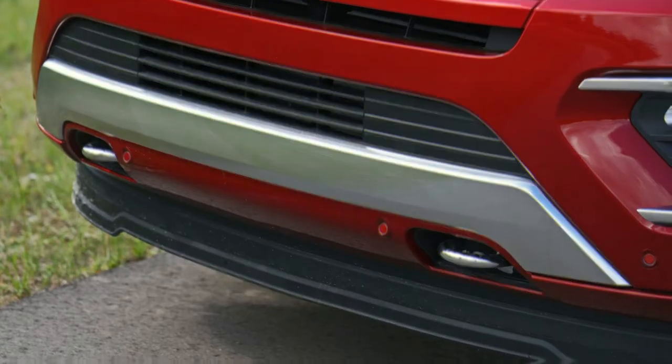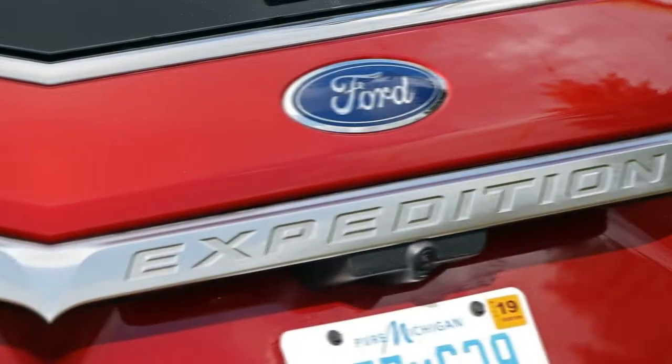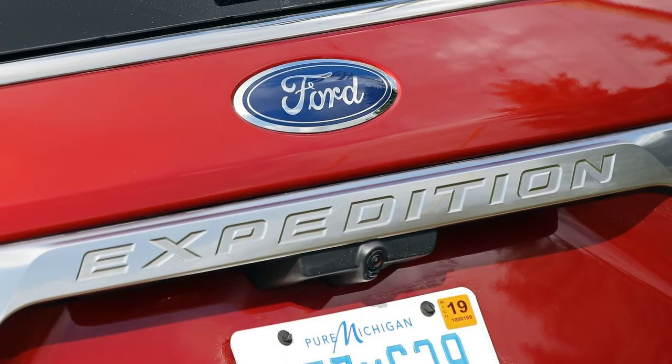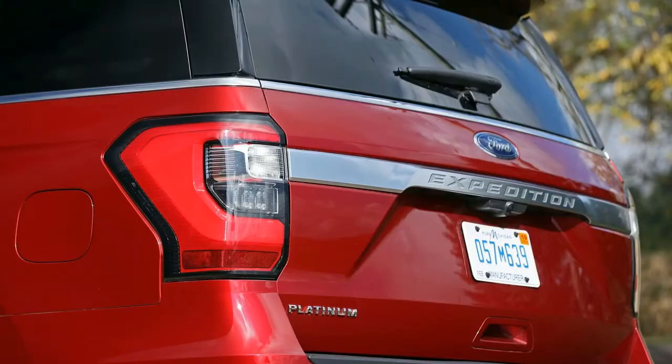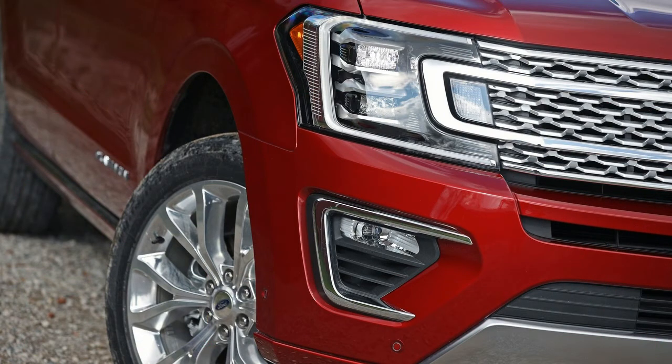Our Platinum was equipped with optional second-row captain's chairs, making it a 7-seater, as 3-seat second-row benches are standard on all Expeditions. If that's not enough space for you, there's a huge, stretchier, long-wheelbase Expedition Max, what used to be called the L, that is almost as long as the Chevy Suburban, GMC Yukon XL, and Cadillac Escalade ESV.